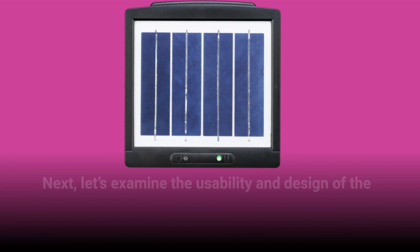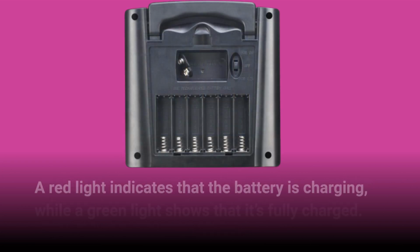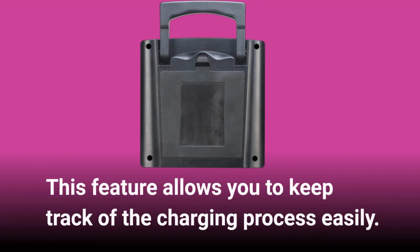Next, let's examine the usability and design of the charger. It comes equipped with LED indicators that show the charging status. A red light indicates that the battery is charging, while a green light shows that it's fully charged. This feature allows you to keep track of the charging process easily.